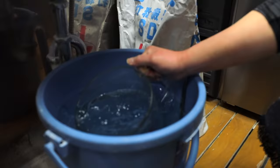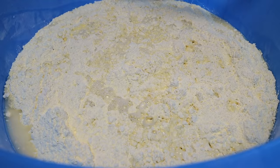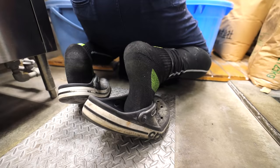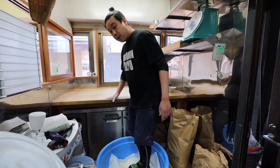Now he mixes the salted water into the flour. In fact, udon noodles are made up of a few simple ingredients, flour, water, and salt, which is why it's even more critical that the shop selects an appropriate flour and mixture ratio. Do you have a hobby?